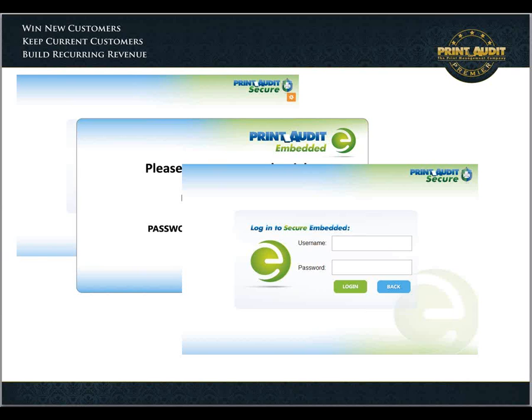And the nice thing about the system, as we've mentioned, is there's lots of ways to get into the system and to be able to release your jobs. And we know that that's a key pain point for end-user customers. If they've forgotten their card, forgotten their PIN code or whatever, we've got different ways for them to be able to get into the Kyocera.